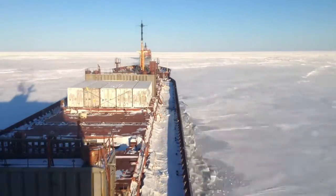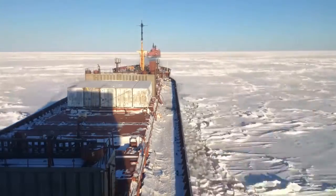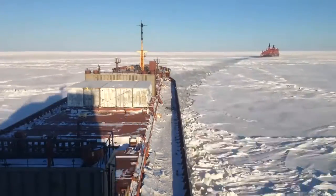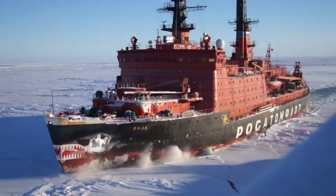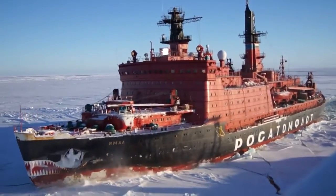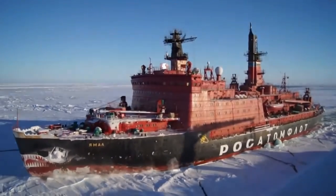Yamal and her sister ships are confined to operations in the Northern Hemisphere. This is because their reactors, shielded by steel, high-density concrete, and water, need cool water to function, but a trip to the south would mean crossing the equator, where this doesn't exist. Yamal helps to facilitate the growing trend for mass tourism in extreme areas, as she is one of the few vessels capable of getting to the North Pole and bringing tourists with it safely.